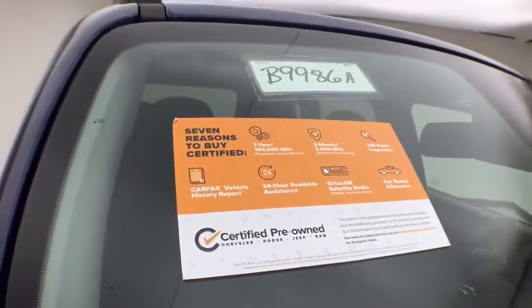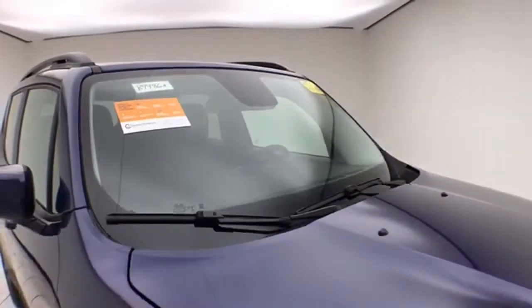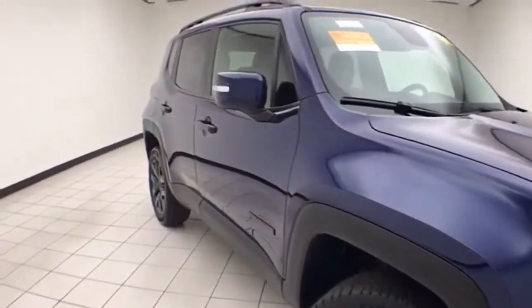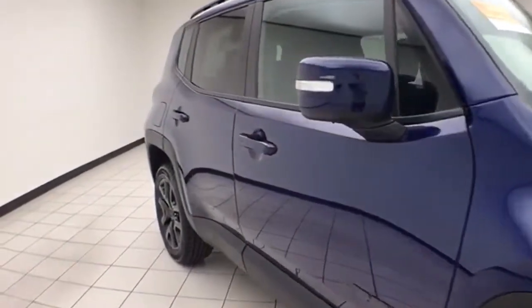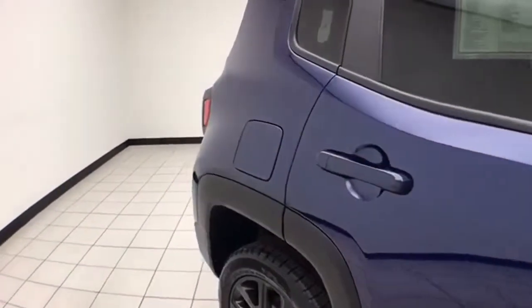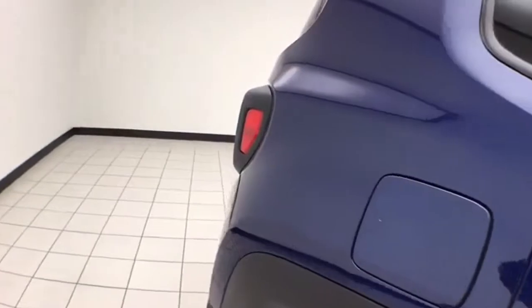To be Chrysler Group certified, a vehicle goes through a very strict 125-point inspection. It gives you the balance of a 3-year, 36,000 mile bumper to bumper, and a 7-year, 100,000 mile powertrain warranty. You also receive an additional 3-month, 3,000 mile maximum care coverage with 24-hour roadside assistance and car rental allowance.